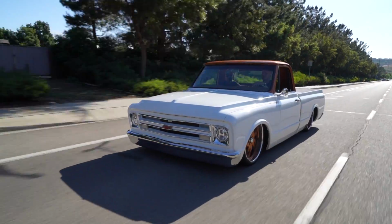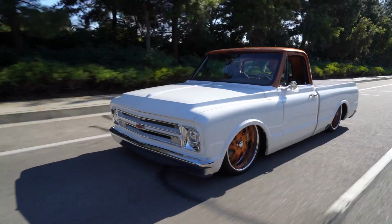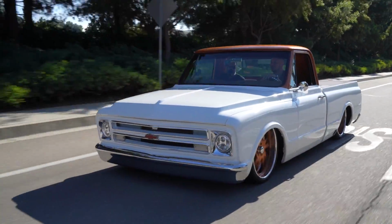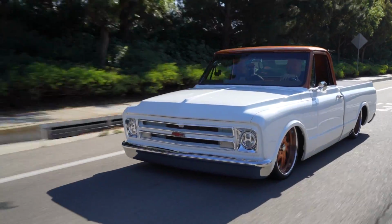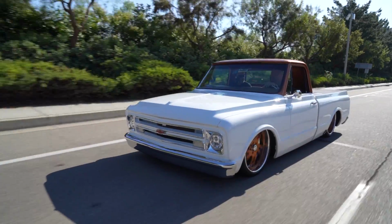God, that exhaust. What'd you say it is, Black Widow? Yeah, they're really good. We've shot a lot of cars recently that have Black Widow, and I'm constantly knocked out by the sound. And like every great vehicle, you said this one has a name.